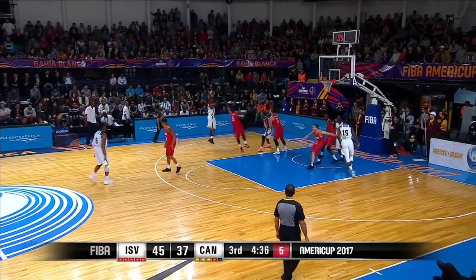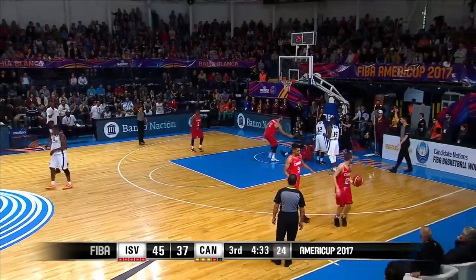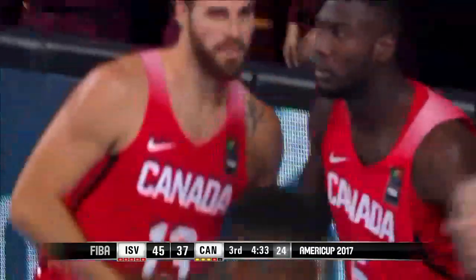Good movement, but good defense from Canada. That's why they missed the shot. And the foul from Hart, trying to get the rebound. The ball will be for Canada now. See, this is a dangerous time. Even though they're winning by 8 points, it's a dangerous time for Virgin Islands.